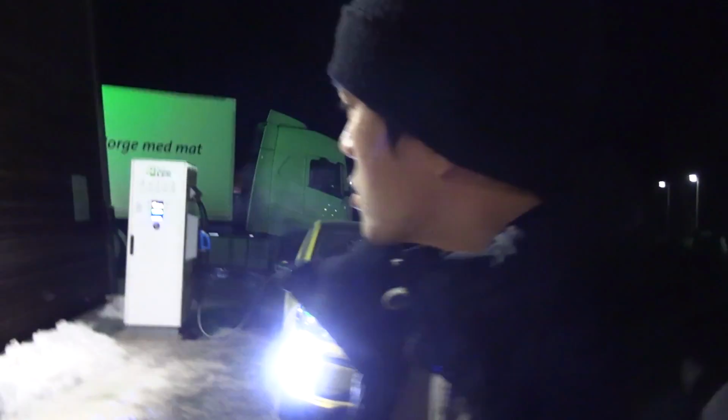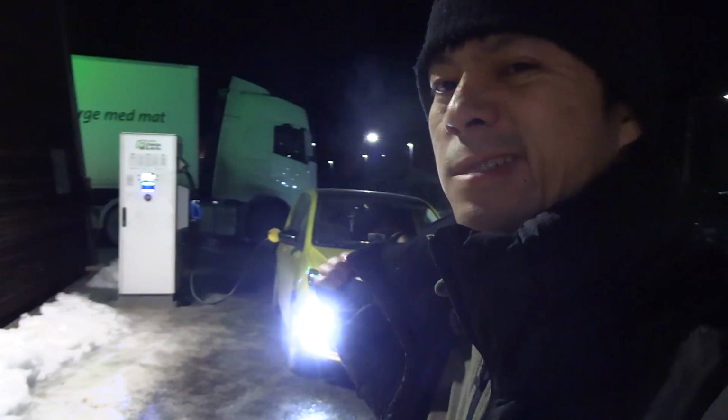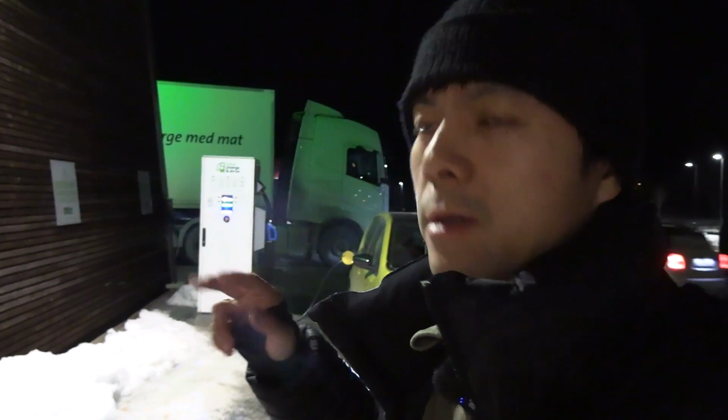I went to the restroom there at Kiwi, and now I'm just waiting. I calculated I need 55%. Well, I need to spend 45%, but I want the 10% margin. Plus, actually, with this car I kind of want a 15% margin, because at 12%, I believe, the heater shuts off or goes into stingy mode.